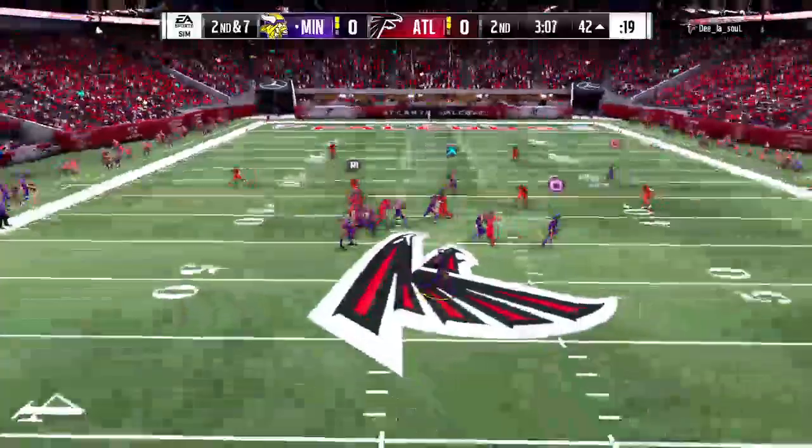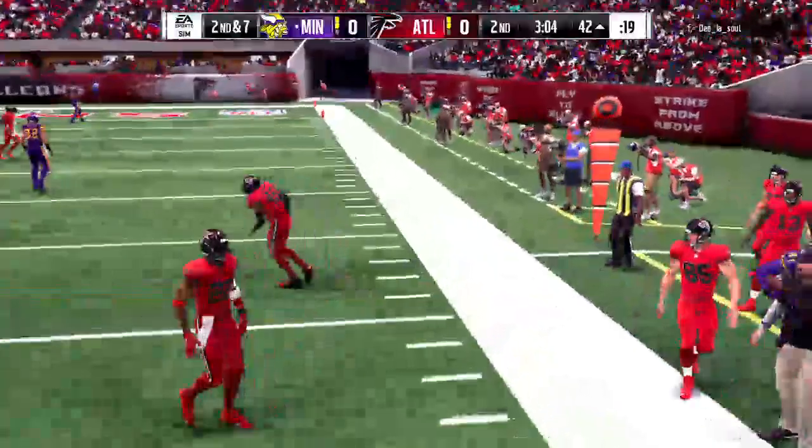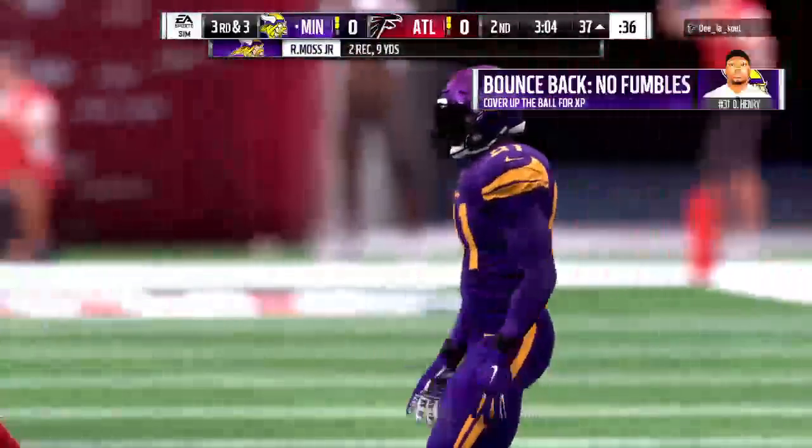On second down, here's Ryan. And a quick throw here, that's complete. And he'll go out of bounds after taking it a little further down inside the 40. That catch good for 5. It's third down.